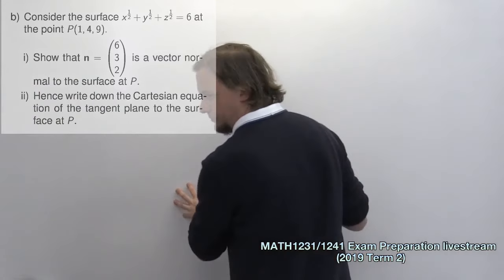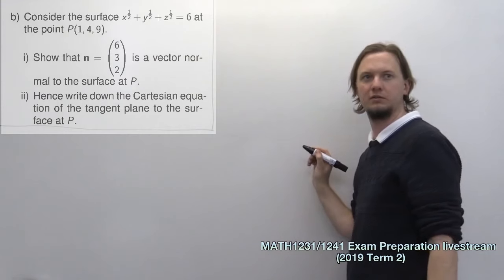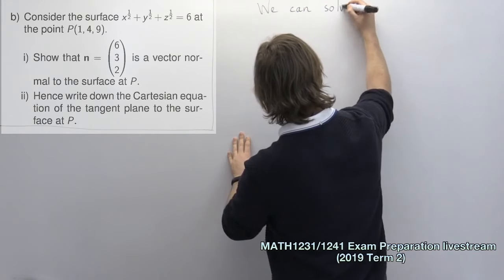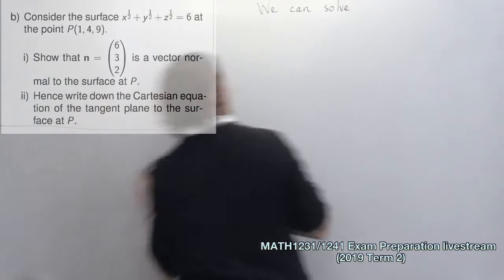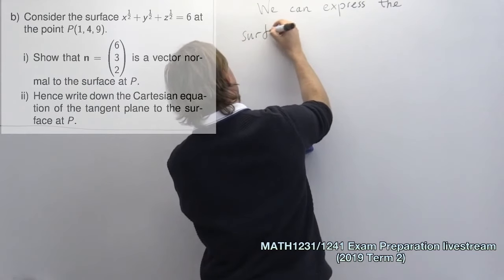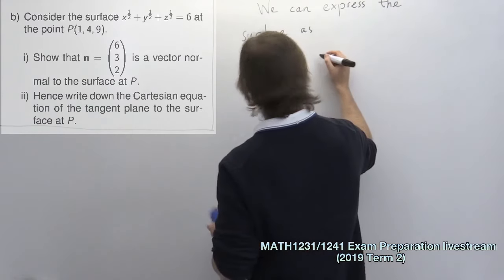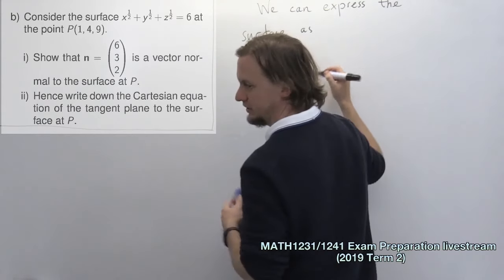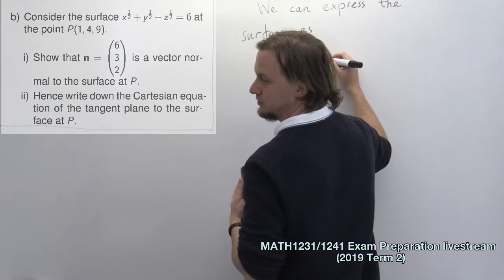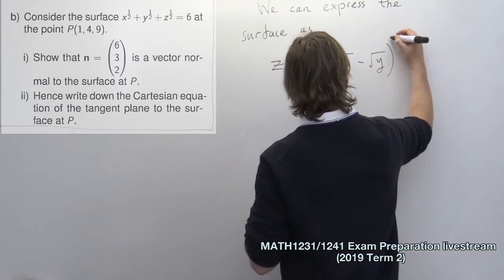So let's look at our surface. Really I just want to solve this expression for z. I can do that by taking z to the half is 6 minus the square root of x minus the square root of y, and then squaring all that. So all together, I get that z is really just (6 minus the square root of x minus the square root of y) squared.